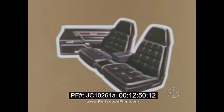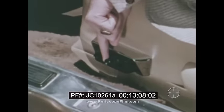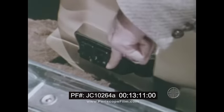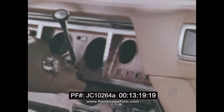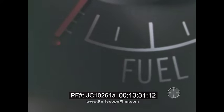The standard bucket seats are covered with expanded vinyl over foam. Feels like leather. The bench seat comes in three different materials, including elegant crushed velour. Carpeting is deep shag. A new optional power seat lets you adjust the seat to your dimensions, even while driving. The new instrument panel is handsome as well as functional, with full instrumentation. You have gauges for the alternator, engine temperature, oil pressure, and fuel. There's even a low fuel warning light.